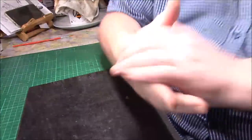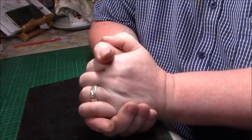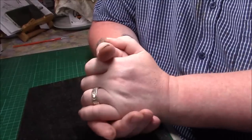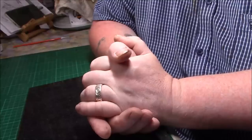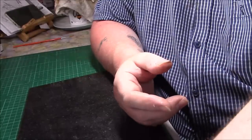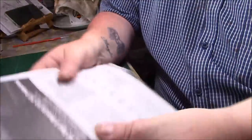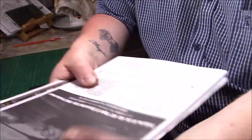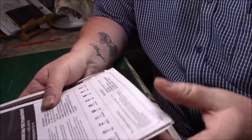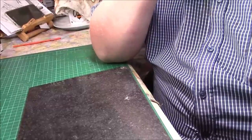So that was the review of the HobbyBoss King Tiger Henschel, well, production turret, 1945 production, as it would have been if it ever came to fruition and the war went on a bit longer. So apparently they found a few of these hulls, I think. They were in production, or would have been in production, until the war ended.